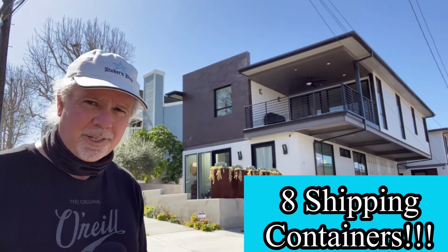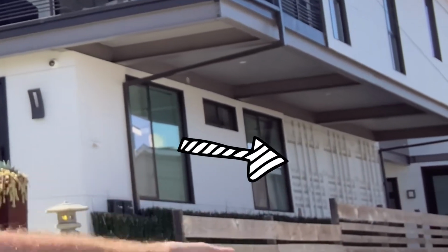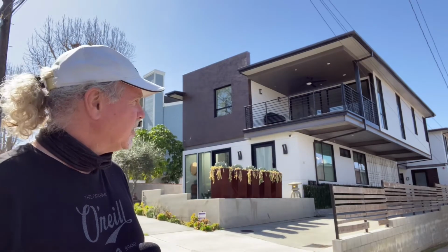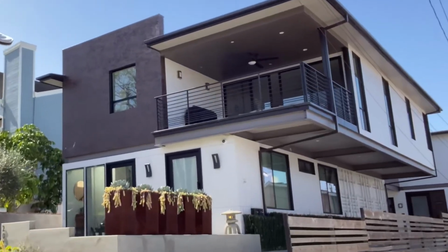Behind me is a house that was built out of 8 shipping containers. So if you look downstairs, you see 1, 2 windows there, and then on the other side of that, you can see the doors of the shipping container. Pretty cool. 8 of them built this entire property, and they just stacked them on each other and built it up. Very, very interesting. That turned out fantastic. Would you live in a shipping container house?